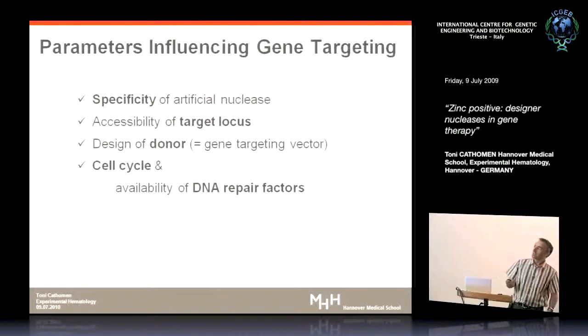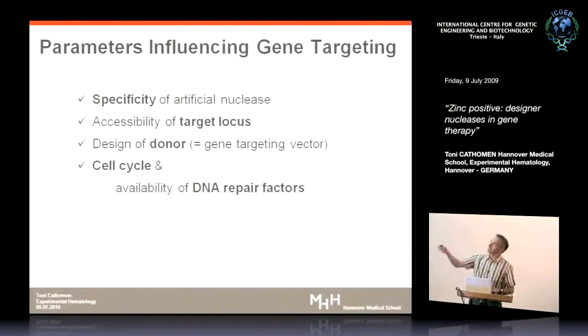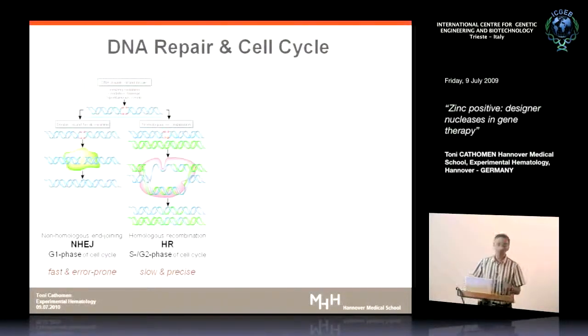Now, when we look at the parameters that influence the outcome of such a gene targeting event, it's, of course, the specificity of your artificial nucleases. The less specificity you have, the more toxicity you will have. Then also the accessibility of the target locus, and then the design of the donor. With better donors, you will get a higher frequency of gene targeting. And also the cell cycle, or in other words, the availability of DNA repair factors in your gene-targeting approach. And why is the cell cycle so important in that approach?